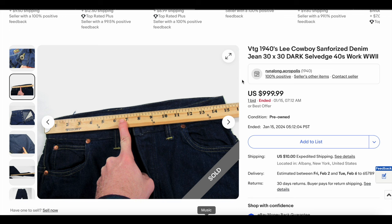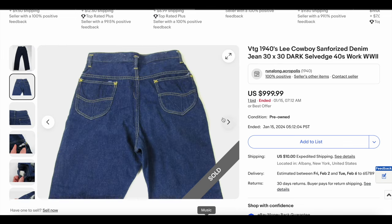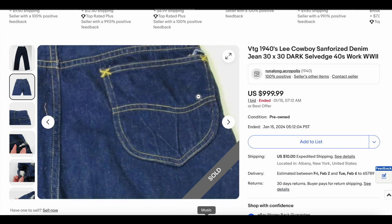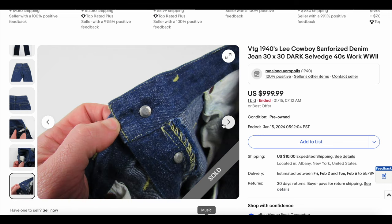Lee makes back-to-back appearances here. We have this 1940s Lee Cowboy Sanfordized denim, World War II era, probably. I'm not entirely sure if you can get super specific on this, but look at this deep, dark denim. This basically looks new old stock. There's a little bit of wear. It appears maybe it was washed a little bit for sure, but man, you do not find these in this good a condition almost ever. There is the Union stamp. Yeah, definitely not unwashed, but man, they did not wear it out, that's for sure.